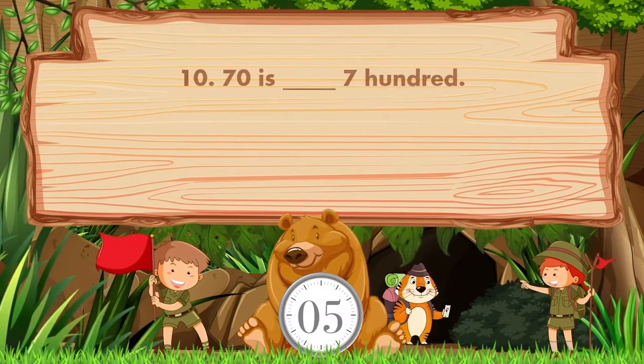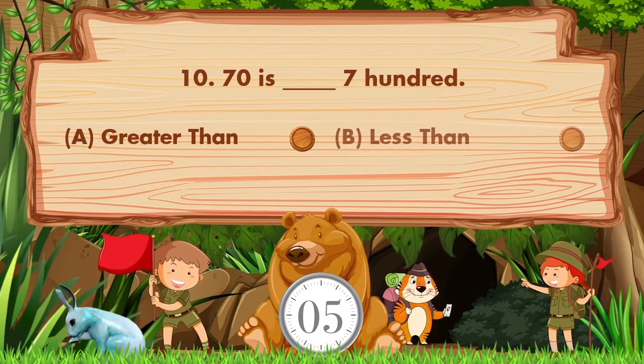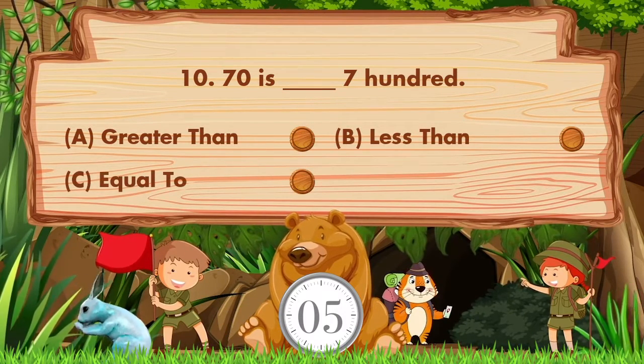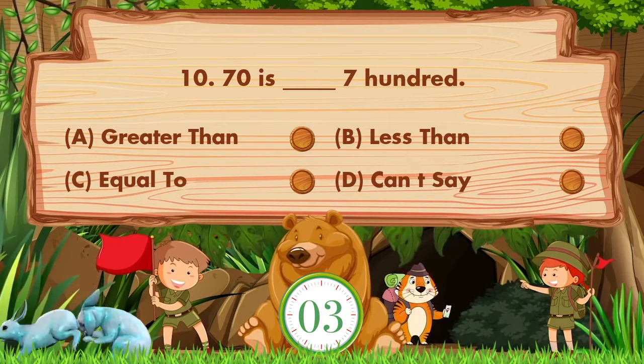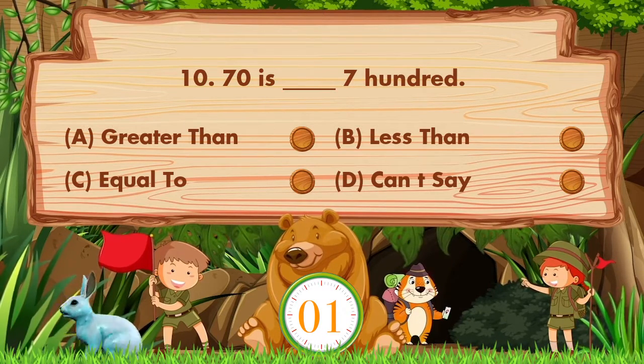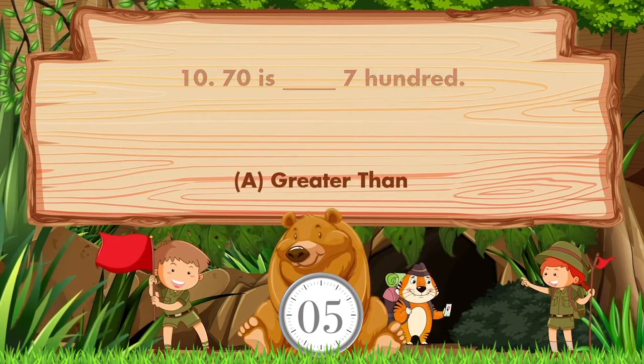70 is blank 700. Option A. Greater than. B. Less than. C. Equal to. D. Can't say. Answer is option A, greater than.